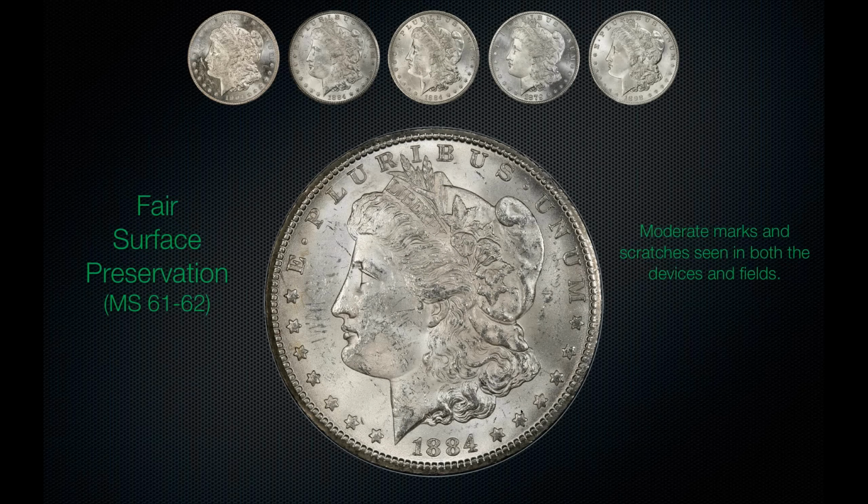Moving up the scale a little bit to what we'd call fair surface preservation, this would be a lower-end uncirculated coin in the Mint State 61 or 62 range. You see the face is pretty heavily covered with scratches. The fields have a lot of scratches on them as well, but they're not nearly as heavy as the previous coin. But a coin like this is what we would just call an average uncirculated coin. Nothing special, certainly not choice or gem.